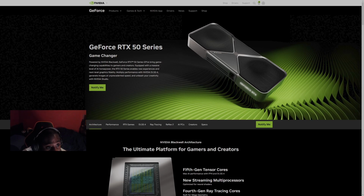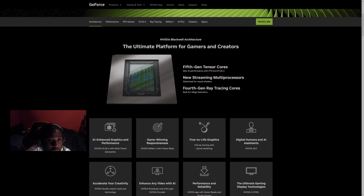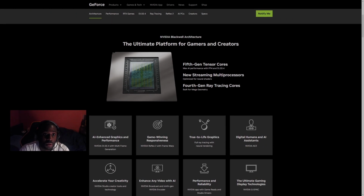And unleash your creativity with NVIDIA Studio. So let's check out the architecture. The ultimate platform for gamers and creators. The 5th gen Tensor cores, max AI performance with FP4 and DLSS 4.